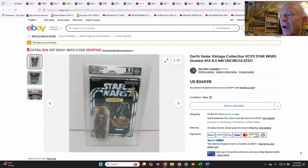This one was a lot higher than I was expecting. This was an uncirculated 8.5 for VC93 Darth Vader on the Star Wars racetrack with the Darth Maul offer. I had an AFA 9.0 that I sold for about half this price. So this one was a big number. It was a buy it now. So just keep that in mind, that someone was maybe willing to overpay.